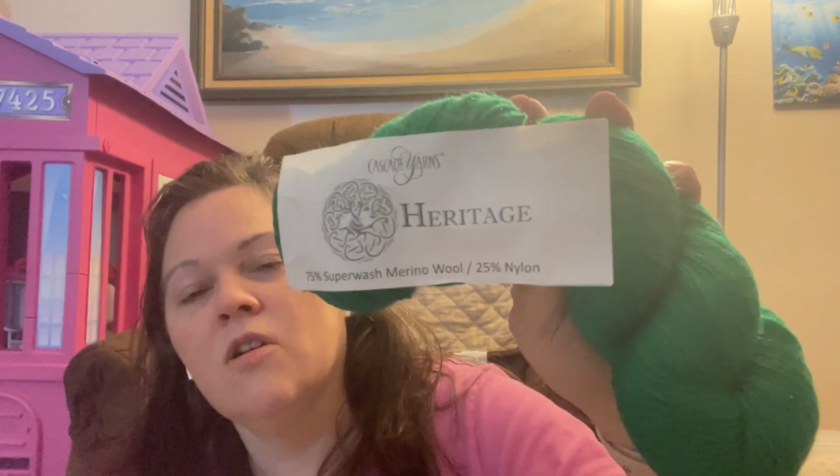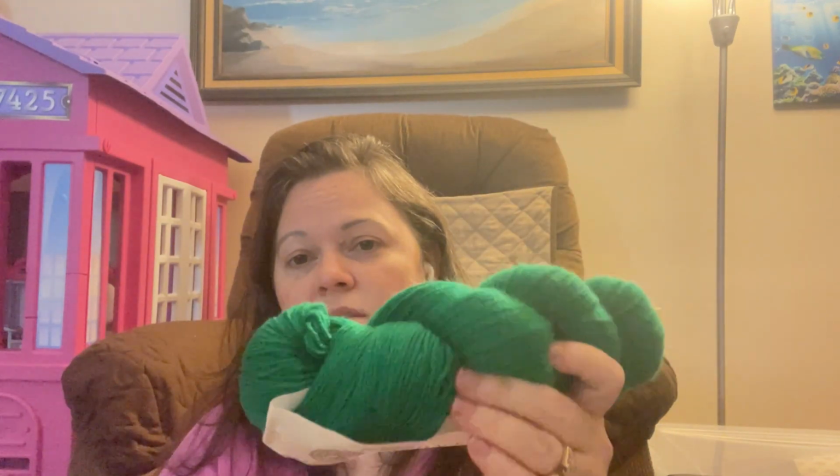I think, did I get it from Webs? No, I think I got it on Amazon. Yeah, I did. Who did I get this with? I've already taken the tag or receipt thing out. But anyway, it's Cascade Yarns Heritage, which is a 75% superwash merino, 25% nylon. This is in the color number 5656. And I don't know, I just might make some Christmas socks or something. I'm not sure. I just decided I really needed green yarn.